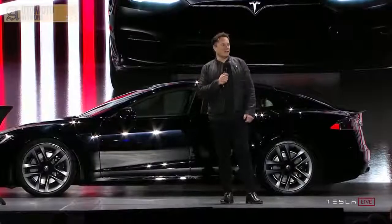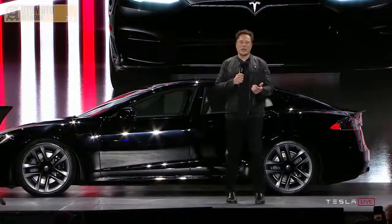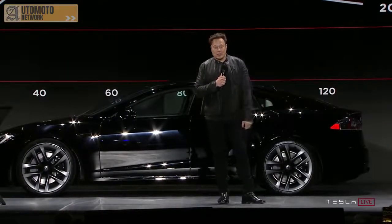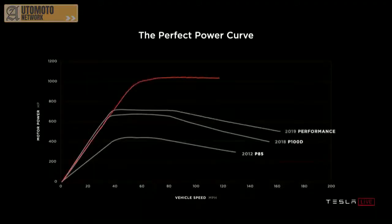All right, so we got incredible performance, interior of the future, and engineering that's practically alien. Like I said, simultaneously the safest car in the world and the fastest. This is insane. So we also got to look at some things like the power curve. I think this really illustrates the difference. It maintains 1,000 horsepower all the way up to 200 miles an hour.